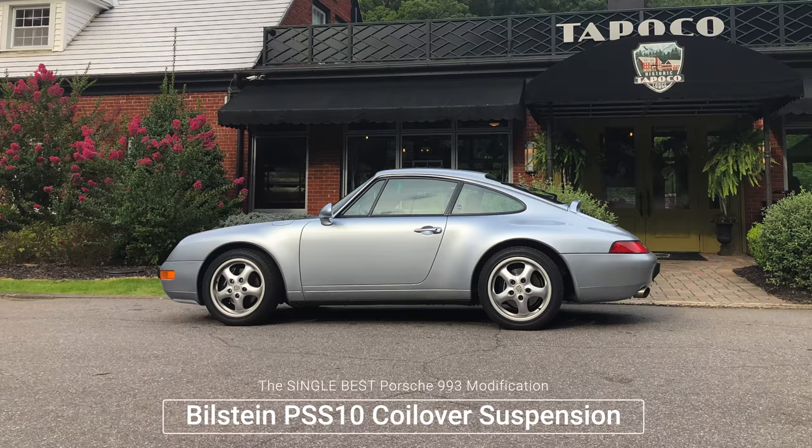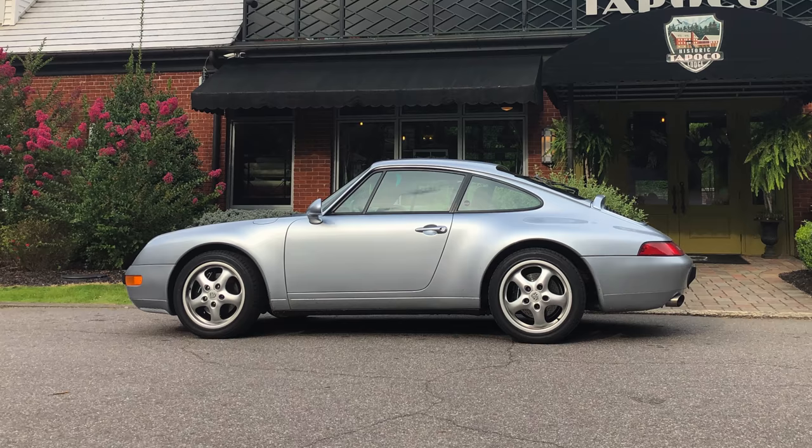Okay, here we are, the grand finale, the one single best Porsche 993 modification that I think you must do if you can do no others. Bilstein PSS 10 coilovers. When I bought my 993, it came on stock suspension. The ride height was absolutely hideous. It had a lot of body roll.